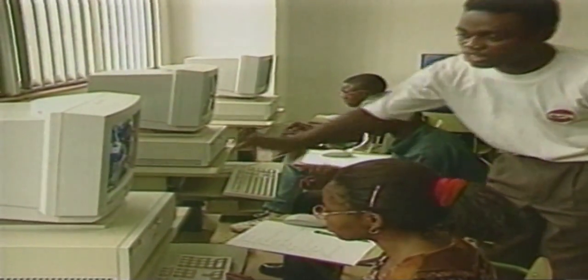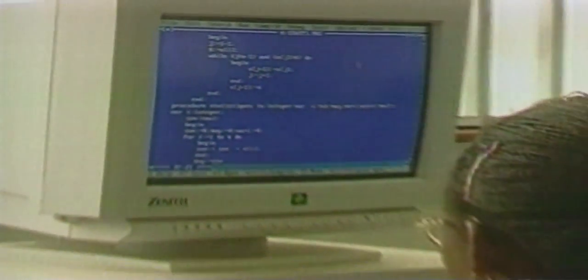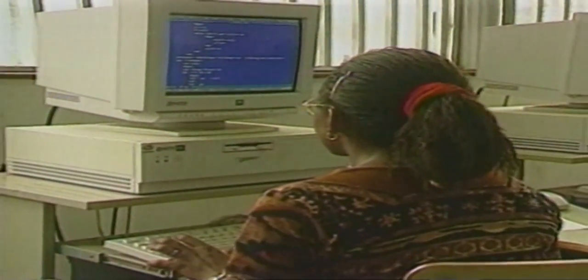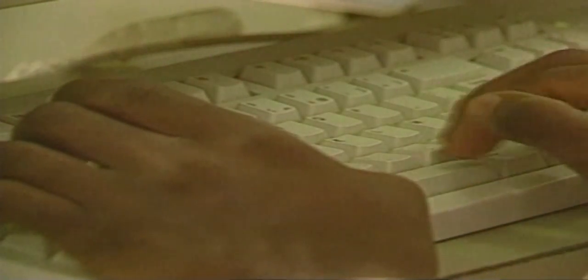Nothing is changing the world more radically than the computer revolution, and its impact is starting to be felt in even the most remote regions of the world. Cameroon's effort in teaching and utilising this advanced technology is beginning to play a role in the country's development.